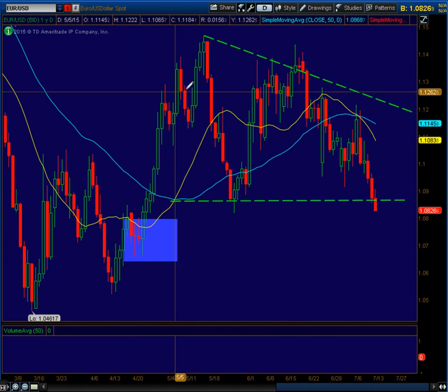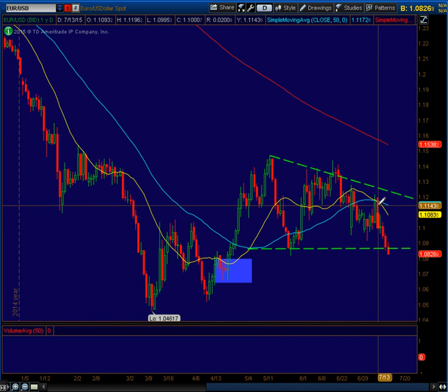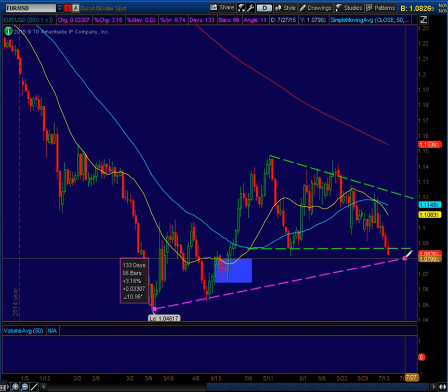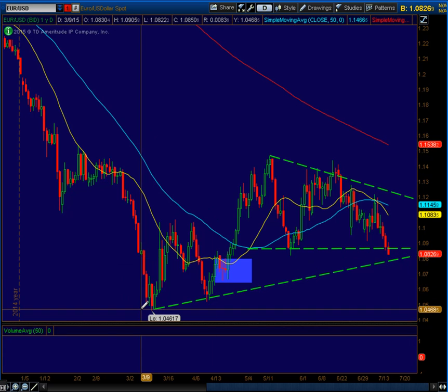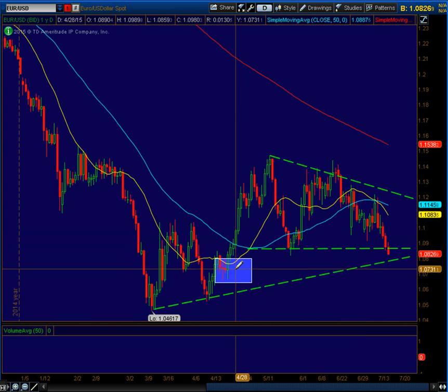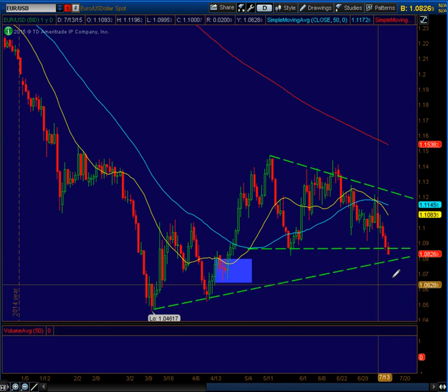Again, we're below the 20, 50, and all the SMAs. So basically all the SMAs are down, and again, you can draw trend lines to help you out. For instance, you can draw this trend line. So 1, 2, the third test could possibly have some of the reversal, also in some of the support. So that's actually a little bit more confirmation to look for around this area. Okay, so that's your EUR/USD analysis.